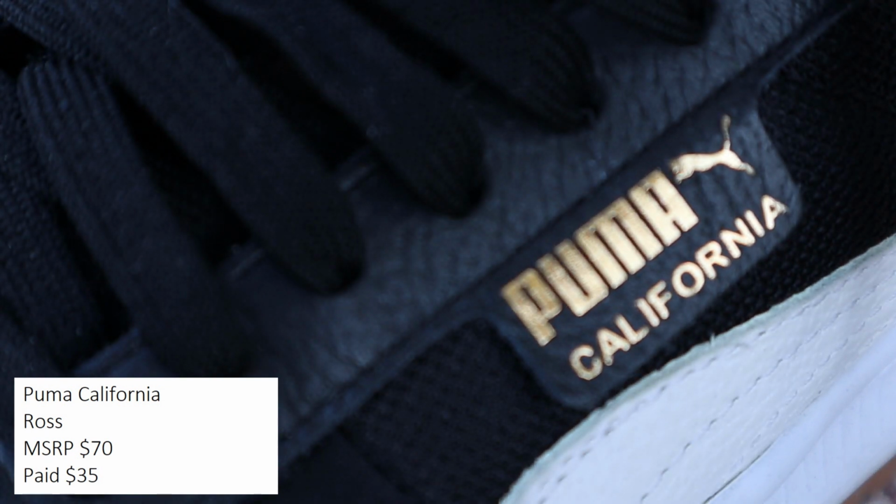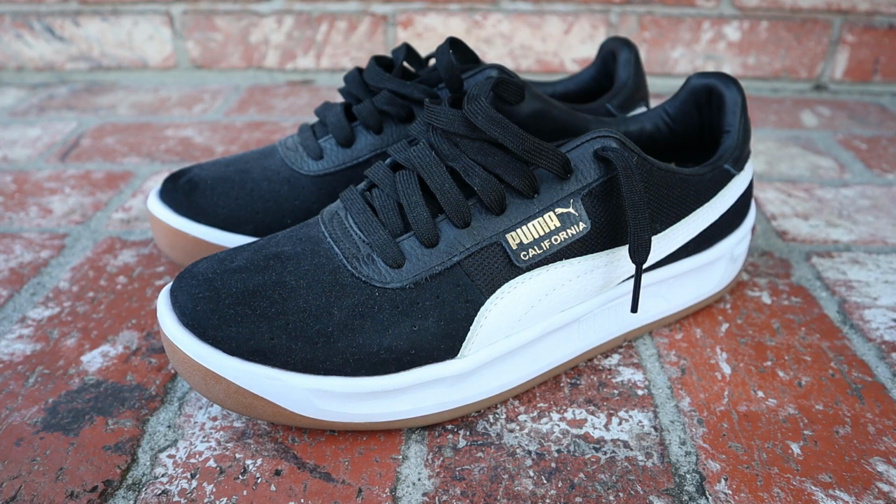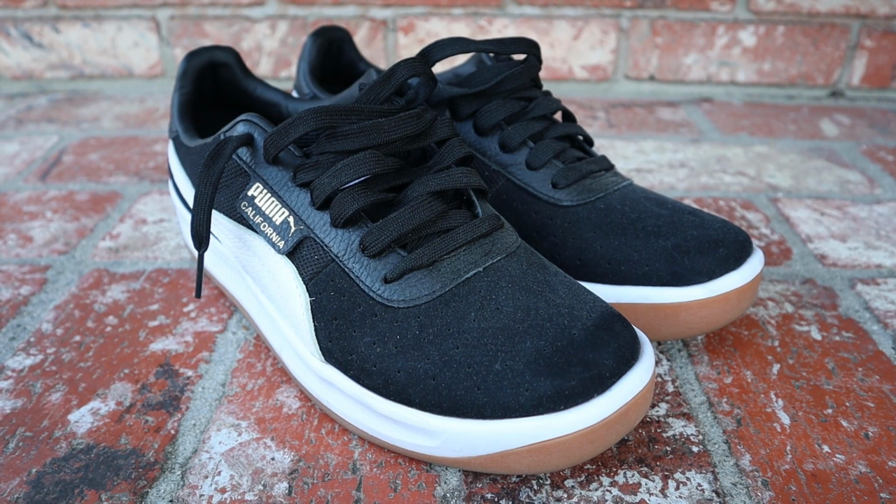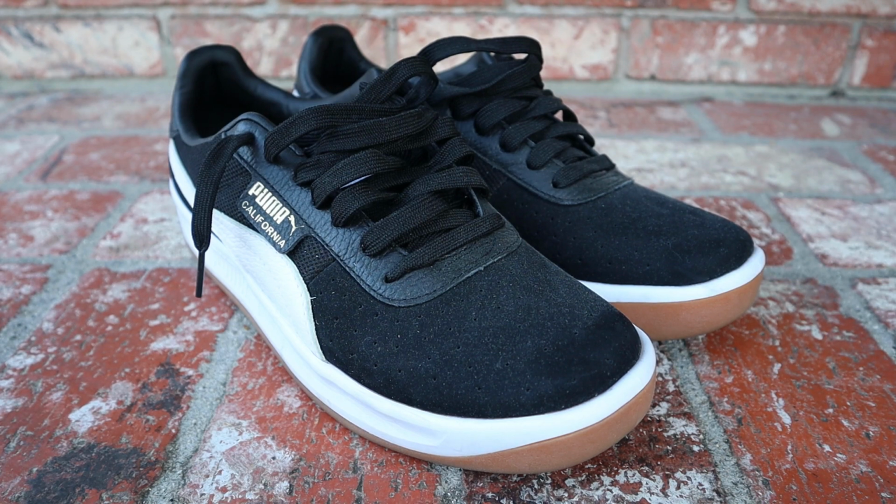The next pair of sneakers that I do got are the Puma Californias. This does have a classic Puma look to it. Does have that gum outsole, which is a classic look. Old school look. Got them for hella cheap. I think I got them for 35 at Ross. Yeah, can't go wrong with that.